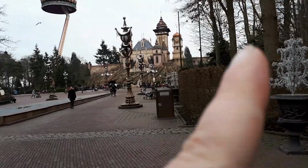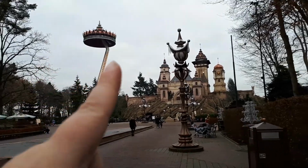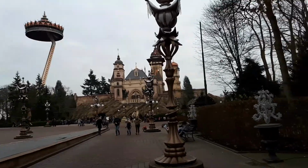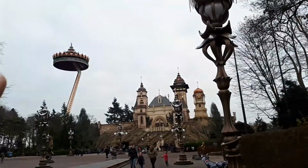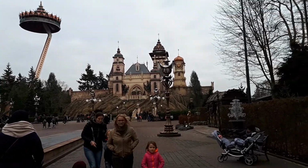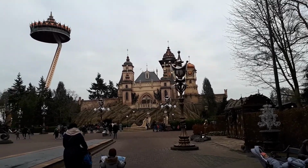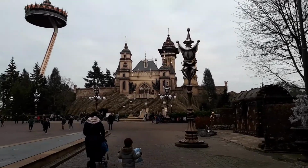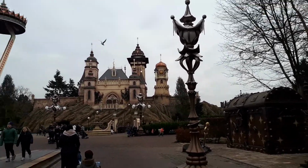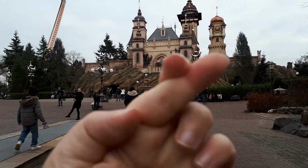Yay! We made it. That thing right there, that's Symbolica, and that thing up in the air is the pagoda. Something I never do, because I am scared shitless of heights. So it's pretty, but I don't really do that. But that's where we're going. That's Symbolica. Let me show you. It's just so pretty. Like I said, it's the castle of the king of the Efteling. So let's just hope the line is not that long. Fingers crossed.